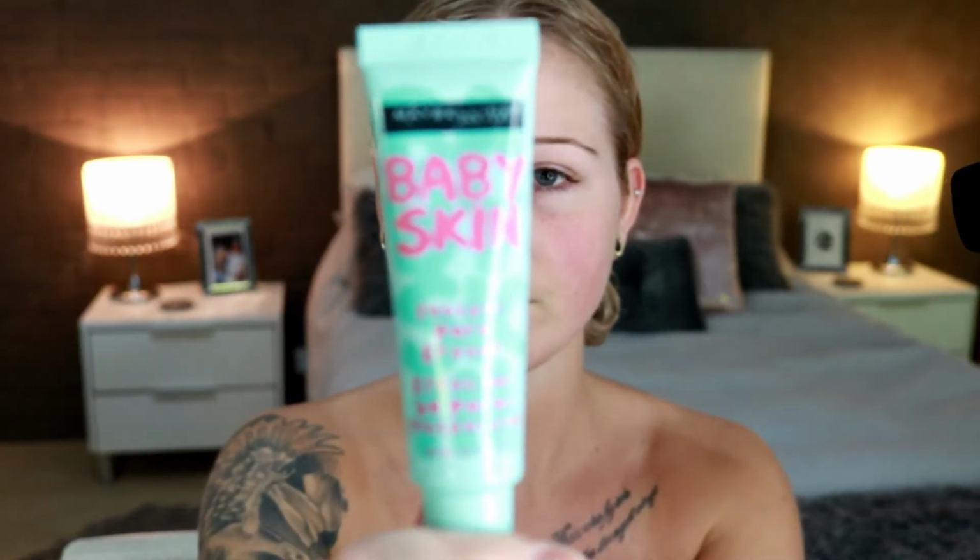So I'm going to be trying out this Baby Skin by Maybelline. I'm not sure if any of you have used it. I haven't used it before. This is the Instant Pore Eraser, so I thought I would give it a go. I love a primer that comes out clear. I hate ones that have colour to them. So I just dab it all over my face. Nice and even.